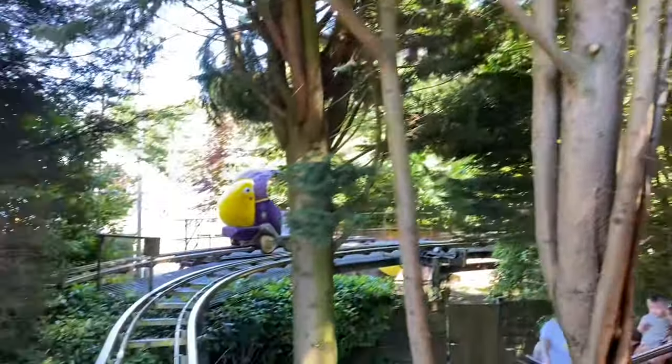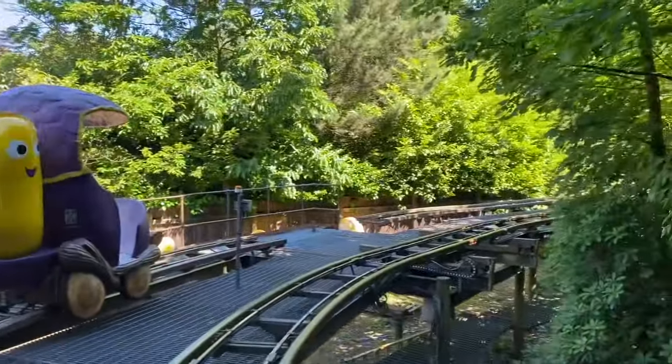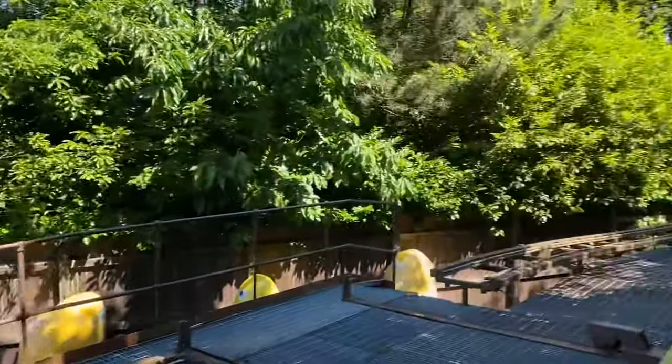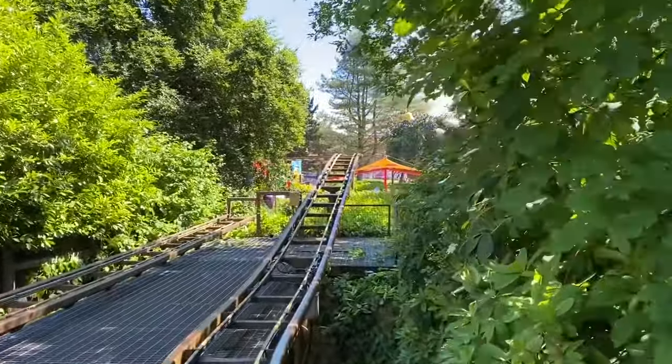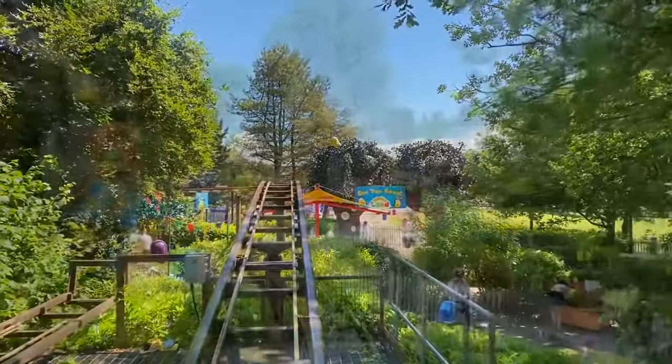Here we go. The CBeebies bugs are all asleep, but now it's time to wake them up. Get set, go. He's asleep, isn't he? Got a little lift hill here. Remember to stay seated and keep your hands, arms and legs inside.